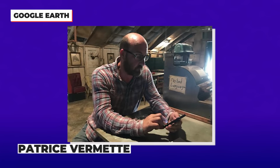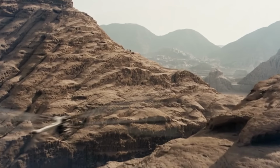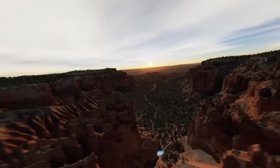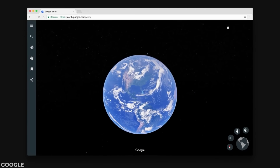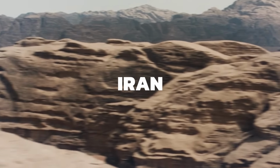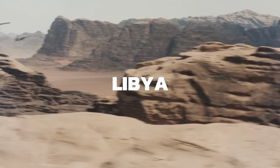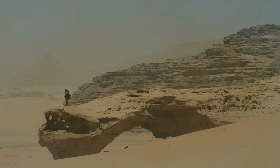Production designer Patrice Vermette had some unconventional ways of finding locations to stand in for Arrakis. In fact, Vermette used Google Earth to scour the globe for potential filming locations before settling on Wadi Rum, including Iran, Chad, Mauritania, and Libya. Vermette and Villeneuve selected Wadi Rum as they found it to be like a trade show of rock formations.